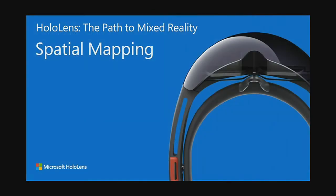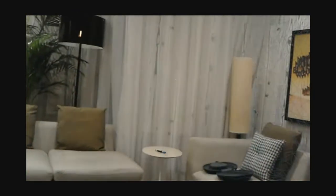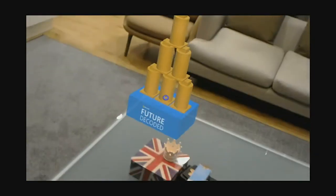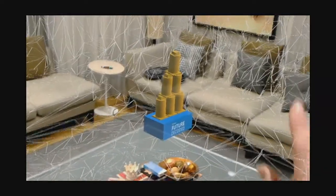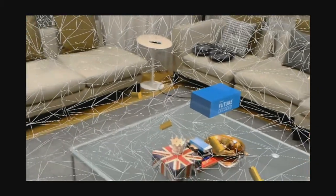Okay, so let's switch back and have a look and see what that looks like in mixed reality capture. So we're gradually building up the realism of the scene. Okay, so back again with the hologram. And as I look around, you'll start to see the mesh building up on the surface of the kitchen there and the sofas. Then as I knock the bottles over, they don't just fall through the floor, right? We're using the Unity physics system to do collisions against that mesh. Really adds another level of realism.